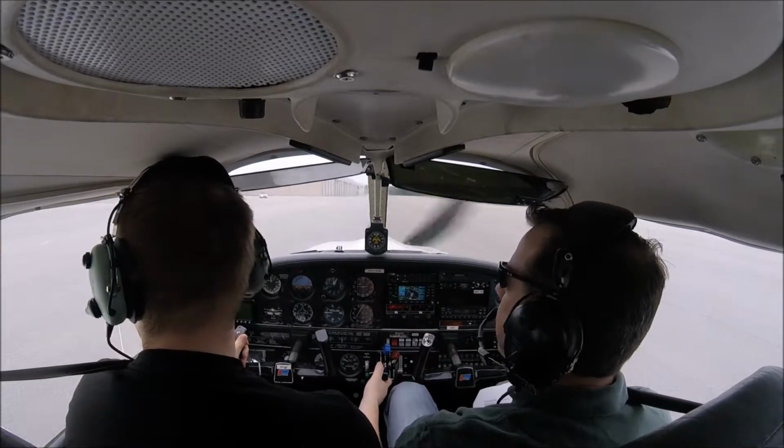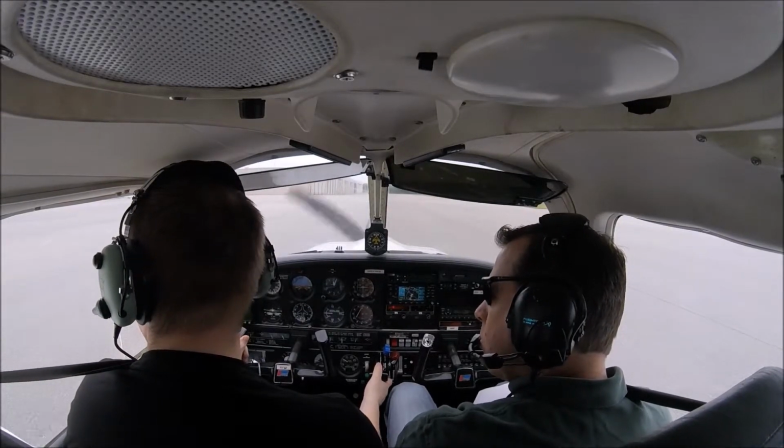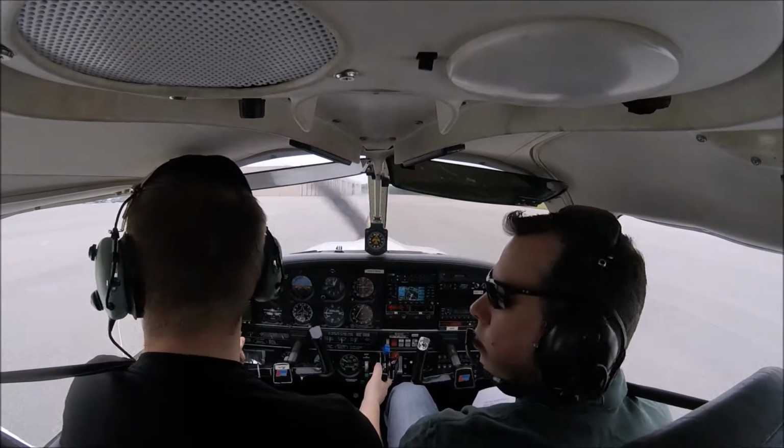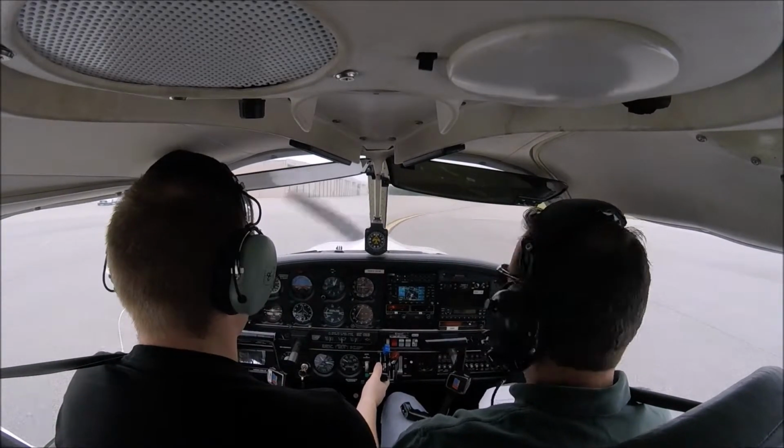Martin ground, Falcon 453 Sierra Bravo is ready to taxi with Papa. Falcon 453 Sierra Bravo, Martin ground, runway 15, it's actually the ramp then Alpha. The ramp then Alpha to 15 for 453 Sierra Bravo.